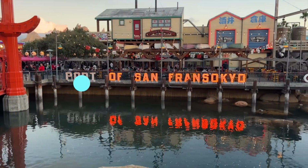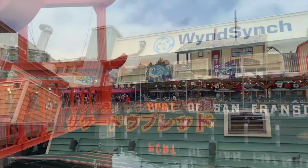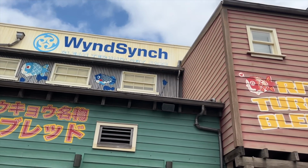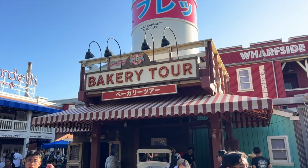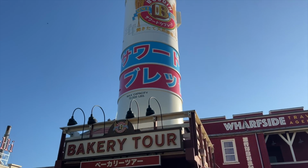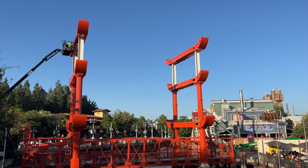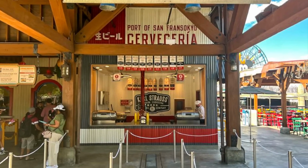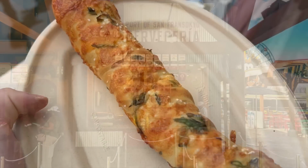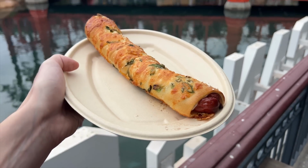I'm not gonna lie, I was worried when Pacific Wharf transformed into San Francisco Square back in 2023, but DCA's done a really nice job of preserving our past favorite snacks while introducing us to some new top-tier snack contenders as well. Walk with me. I got a lot of snacks I want to show you here in a very limited amount of time to cover as much as possible. Port of San Francisco Cerveceria is the new beer garden on the block, though if you're looking for a snack to help soak up the alcohol, you can find pretzel-wrapped hot dogs at this location too, served with scallions and mustard, and we love these.